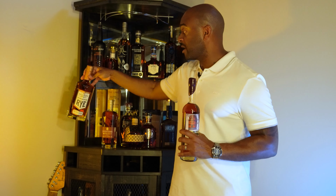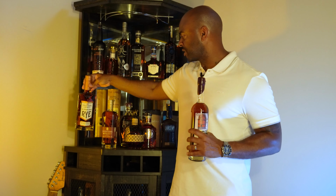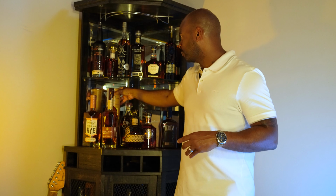We got this 8-year Sagamore. This is a prized possession of mine. We got some more of the 1792. We got the aged 12 years. The E.H. Taylor single barrel.